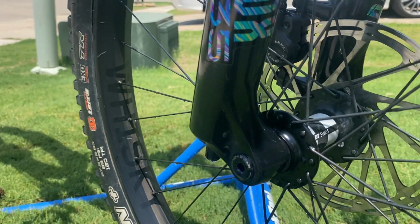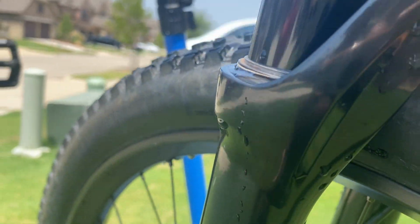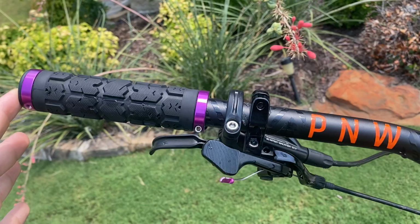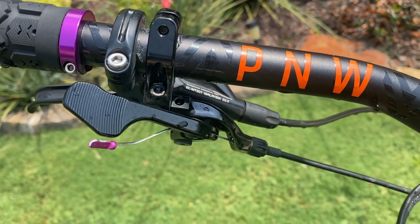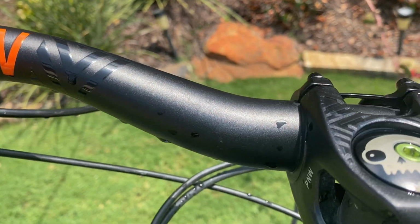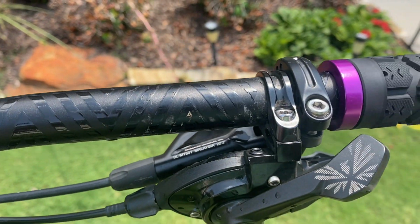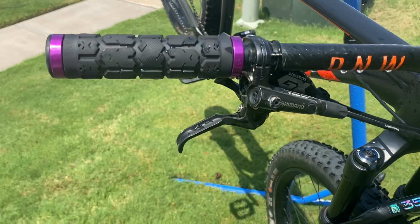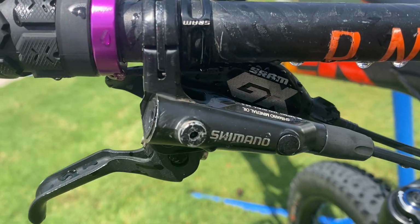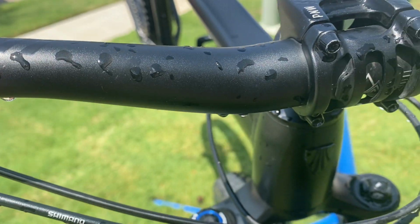I kept the RockShox 35 Gold fork at 120 millimeters of travel and added some oil slick decals. The cockpit got a total makeover to make the bike more responsive to my needs. Put on some ODI Rogue grips, P&W Range handlebars with a 35 millimeter rise, a P&W Range stem, got a full GX swap out. I kept the Shimano 500 brakes because those are more than adequate for what this bike needs.